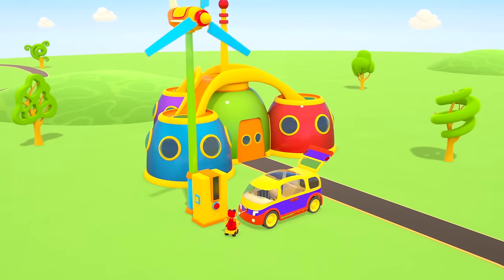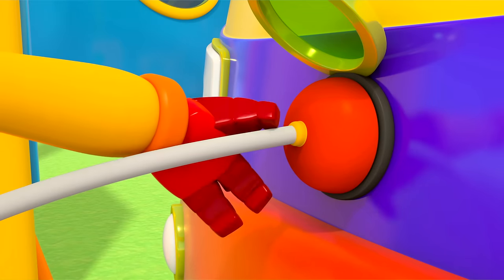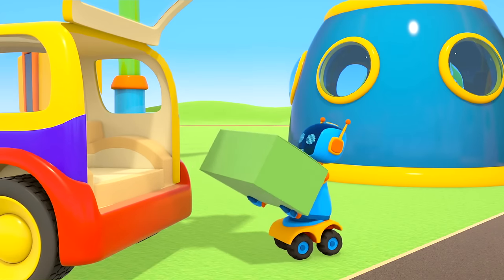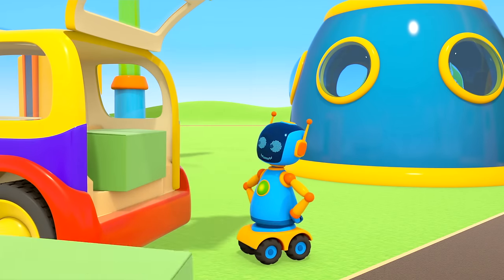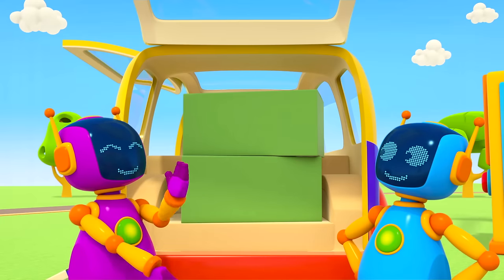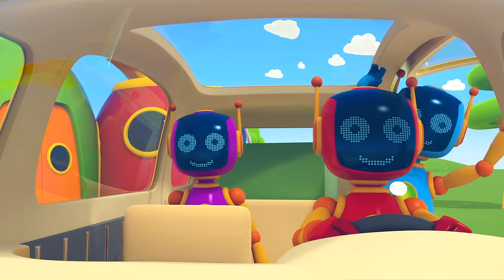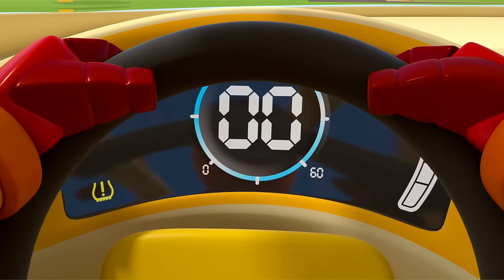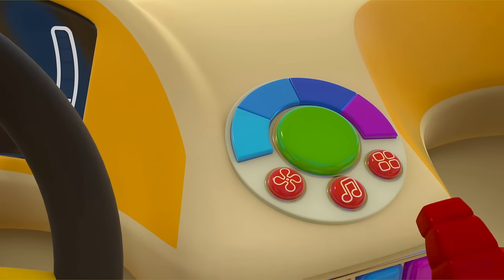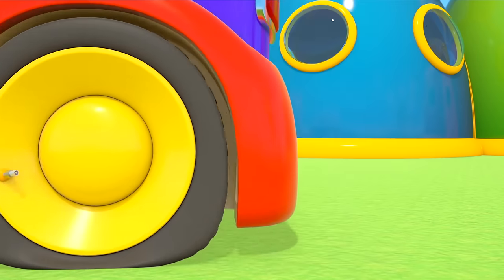The red robot is charging the van. All done. You can take the plug out. The other robots are loading heavy boxes into the trunk. Oh, something's wrong with the tire. Look, you need to pump the wheel. They've ignored it, and they're driving off.